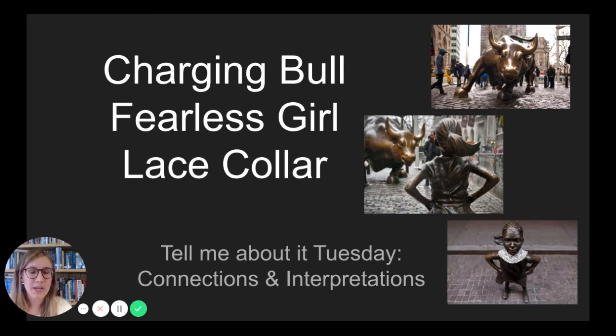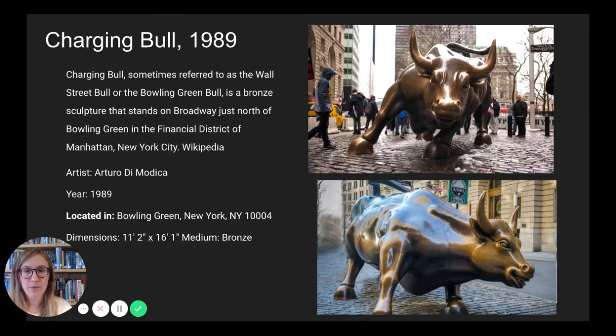Today we're going to talk about connections and interpretations. We're going to be looking at three specific pieces of art and how they are connected, and how the interpretation of those works are connected to the other pieces. So, our three pieces today are Charging Bull, a sculpture, Fearless Girl, also a sculpture, and then a tiny lace collar that was recently added to the Fearless Girl sculpture. The collar we could categorize as a craft or a piece of fashion, but that also falls under the category of art. So let's look at these, starting with the bull.